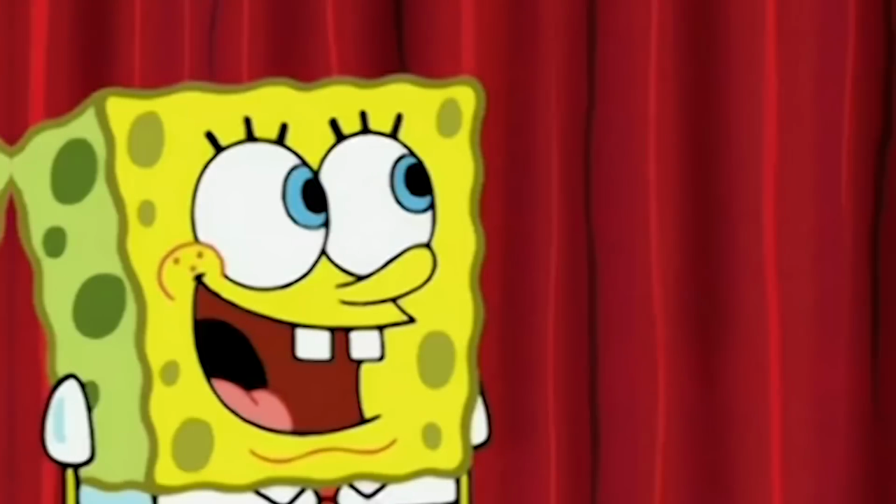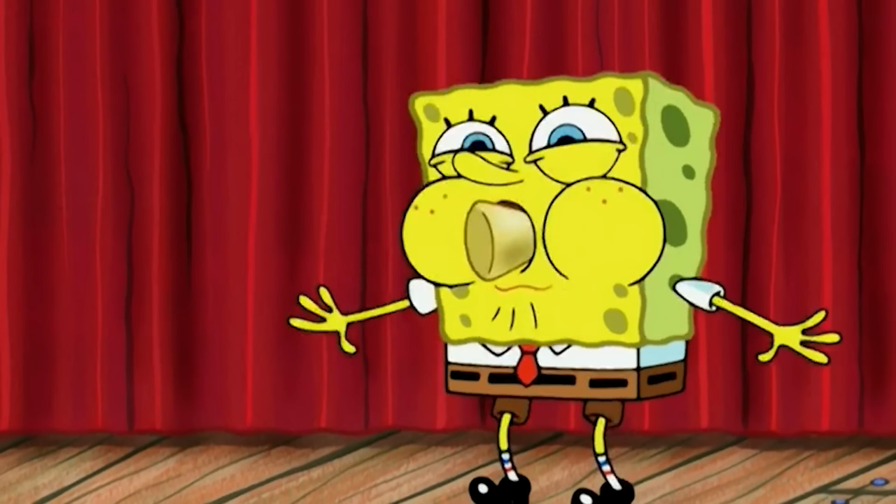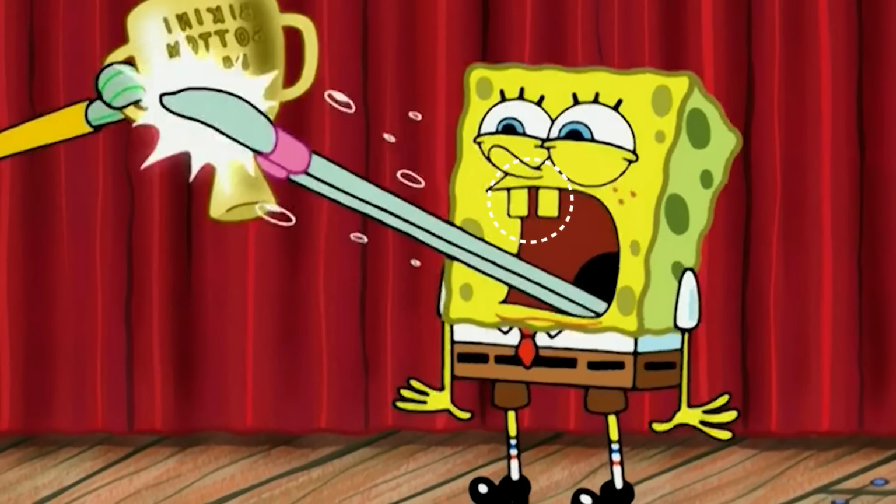Squidward, in a desperate attempt to get his hands on the trophy, literally reaches out of SpongeBob's mouth to grab it. The mistake is barely visible during normal speed, but easier to see when slowed down. As Squidward grabs the trophy, both of SpongeBob's teeth turn yellow.